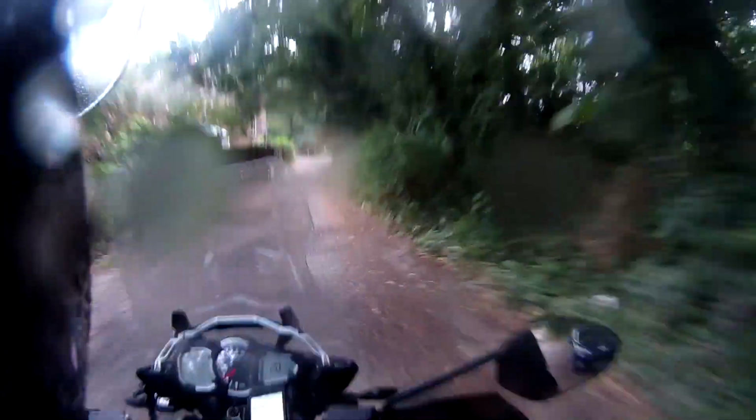Oh, kind of almost into like a private drive now. And some more moguls. Still very gravelly, but still very loose underneath here. Wow. You can almost get lulled into a false sense of security really on a lot of these places, a lot of times.